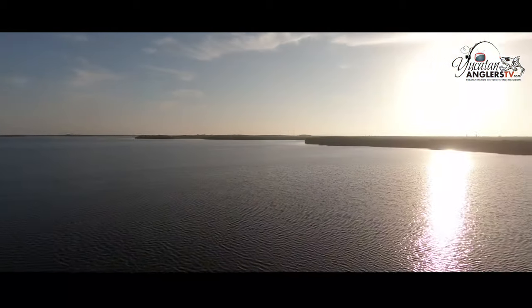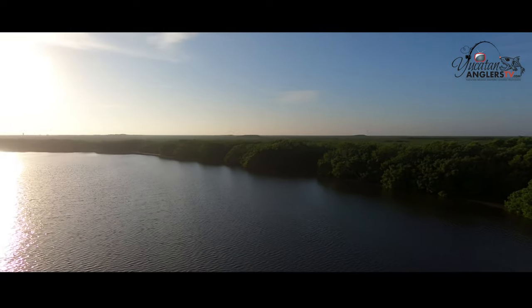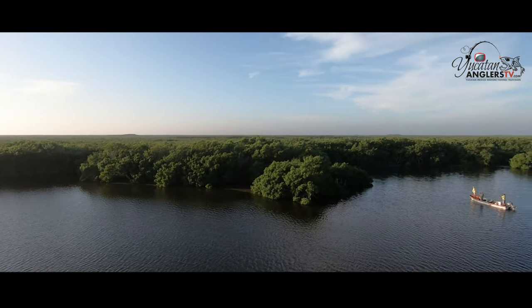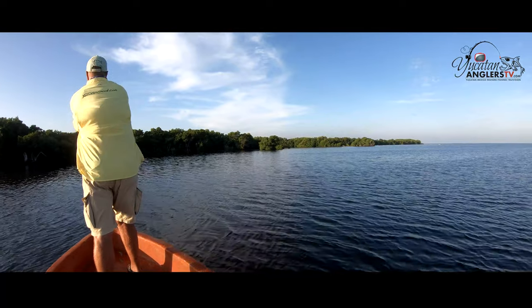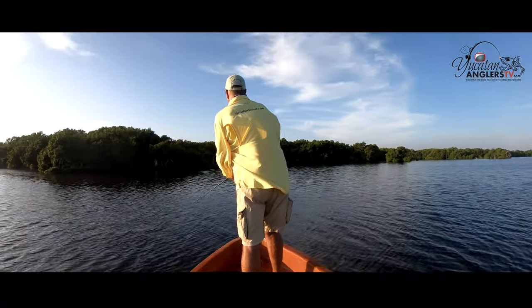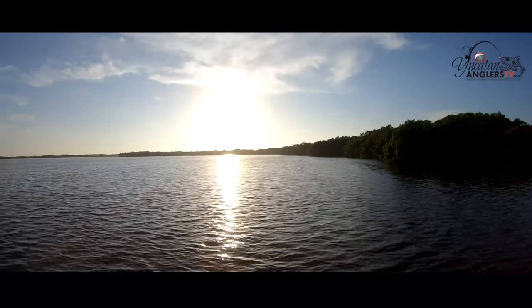Well, folks, San Felipe is just an amazing place to fish. I mean, the ocean goes right up to the mangroves. For about a mile out, it's only 3 or 4 foot of water. Turtle grass flats, top water, jig action. I tell you, the fishing here normally is just fantastic. So we're gonna target some fish up closer to the mangroves to see what we can pull out for the day.